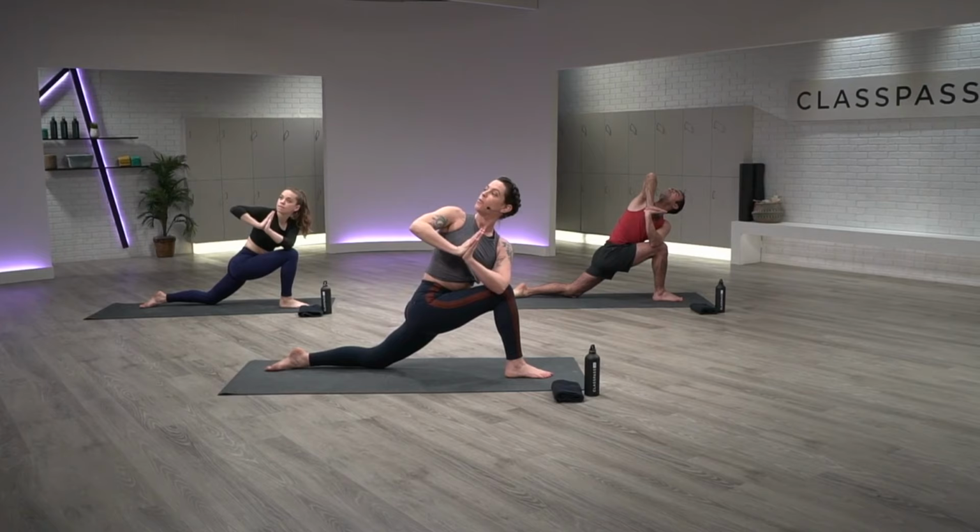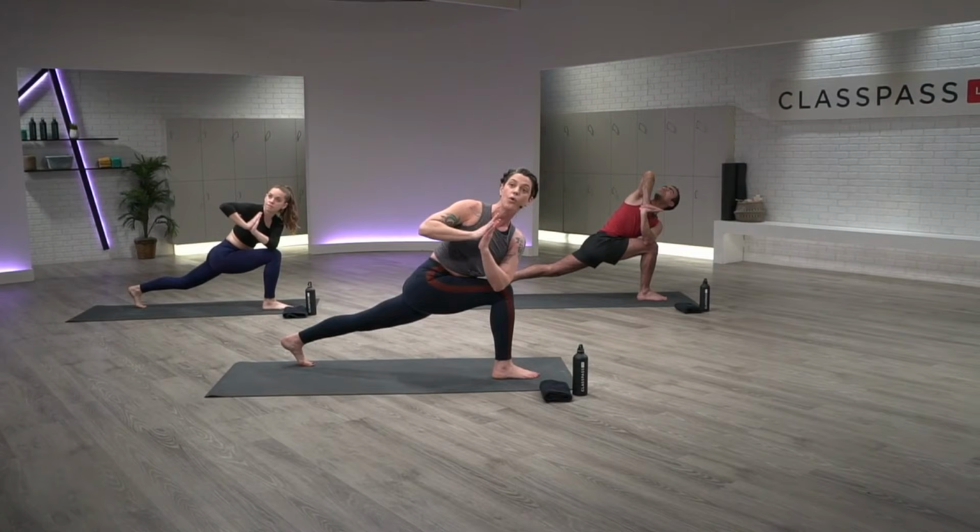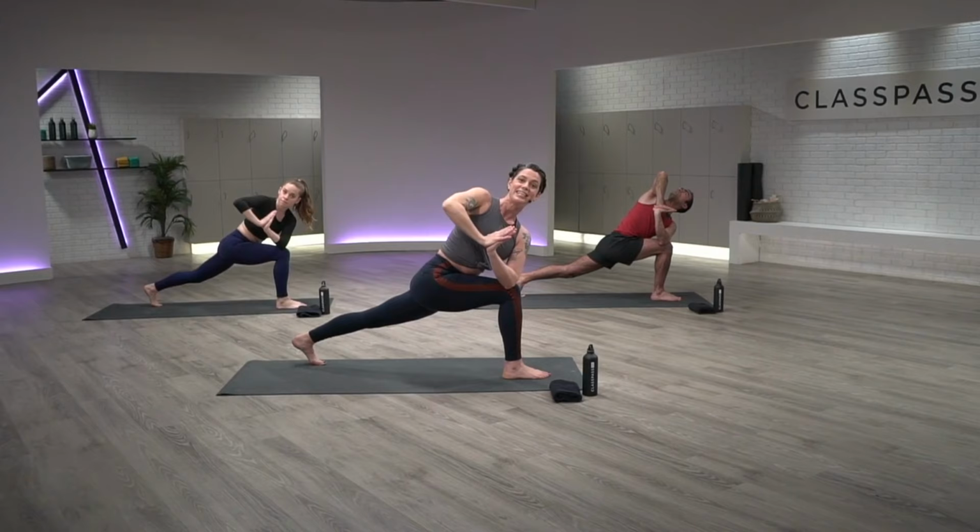All right, a little bit of a tricky transition. Tuck your back toes, you're gonna straighten your back leg. You might need to scooch the back foot in a little bit. If you need to bring your fingertips down and then find this form again, that is okay. Good, stay here for three. Good, bring your chest off of your thighs a little bit. That's it, Allie, really nice for two.